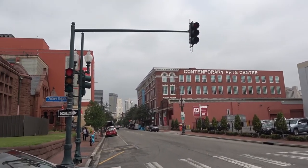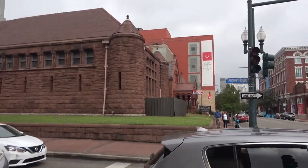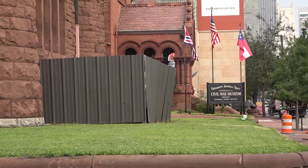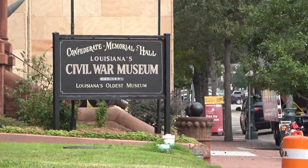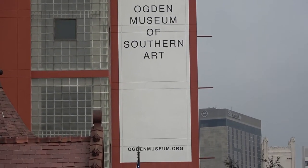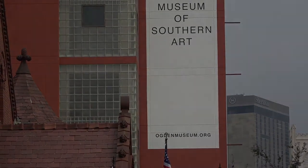Oh, we got the Contemporary Arts Museum, and over here. Wow, it's a great place to be. Over here. Next time we'll have to go to the Civil War Museum. Yeah, that looks really interesting. They both do. And we have the Ogden Museum of Southern Art. Lots to do here. Obviously another trip.